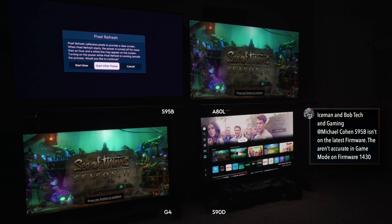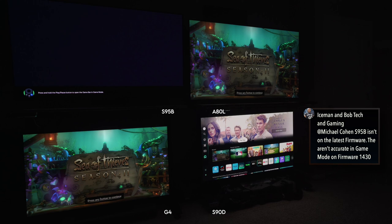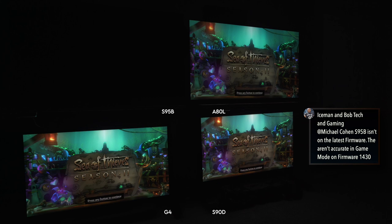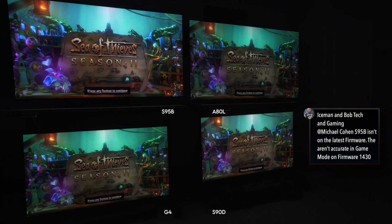Stop trying to pixel refresh me. It's one nit now? What are you talking about? One nit? What kind of buggy software is this? I want to go back to the Xbox. Take me back to the Xbox. Okay.